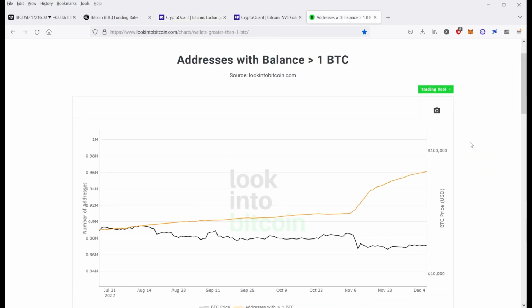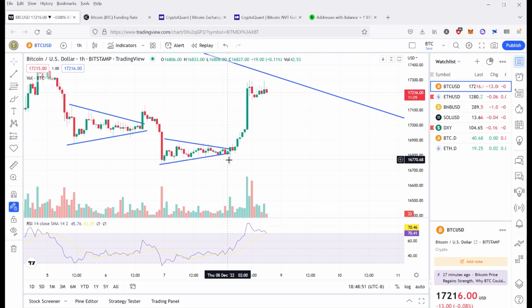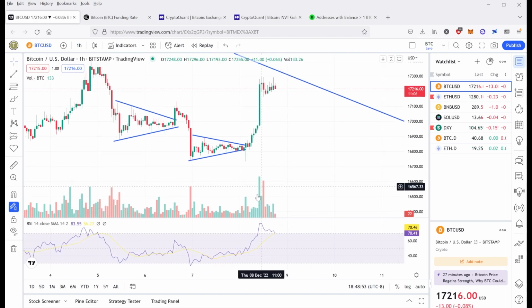And then we'll go ahead and take a look real quick here at exchange balances with greater than 1 BTC. So we've noticed that actually that's climbed quite a bit to 961,000 or so. So that's actually pretty high. And like I said, this has been going up dramatically since the fall that we saw here. The Bitcoin price moved below 17,000. The accumulation at this level has been enormous, and that's clearly what we're seeing here when we take a look at some of these volume spikes.